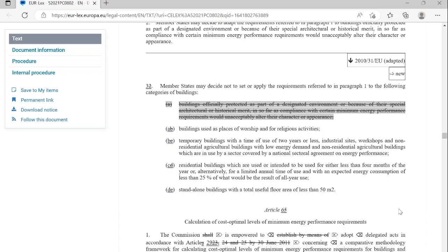Buildings used as places of worship and religious activities, temporary buildings or industrial, non-residential, agricultural, then residential buildings intended to be used for either less than 4 months of the year or for a limited annual time of use, and with an expected energy consumption of less than 25% of what would be the result of all year use. Standalone buildings with a useful floor area of less than 50 square meters.